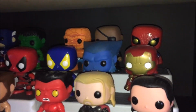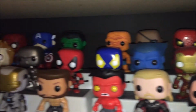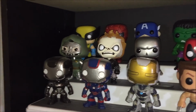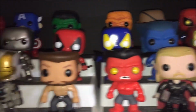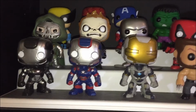The first movie one is that Nick Fury back there, and that's from the first Avengers, and then you got Spider-Man from Amazing Spider-Man. And then some other random Marvel characters. That Doctor Doom is kind of a sought-after pop. Couple of Deadpools, and then that Iron Man starts where Iron Man 3 is. I didn't get a whole lot of the Avengers ones, but I got all the Iron Man 3 Iron Mans.